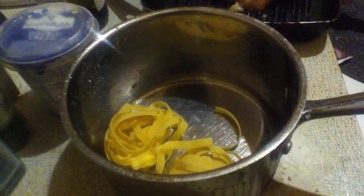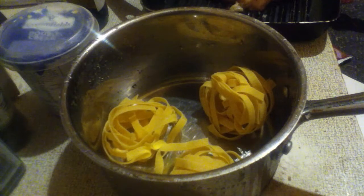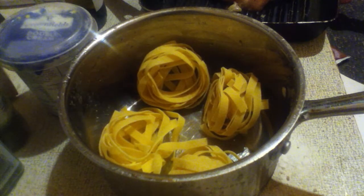Okay, so now I've got the tagliatelle, which I showed you earlier. Tagliatelle, and it's M&S brand, which is Marks and Spencer. And I'm going to take out of here some of the balls. Hopefully that should be enough. And later I will put boiling water in later. But I'll worry about that later, okay?